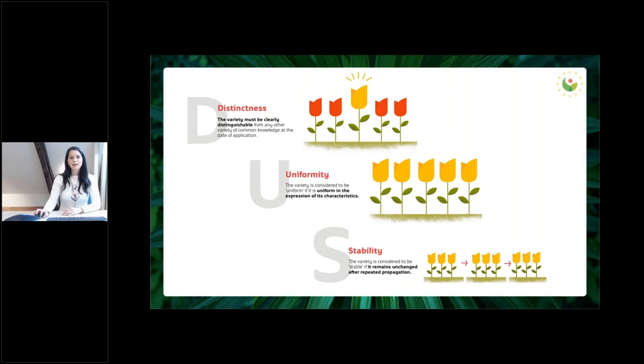So, as you see in the little image here, it can be a more productive crop, it can be a flower with a certain color, it can be resistant to a certain virus. But the new plant variety, in order to have protection, has to have that new characteristic.